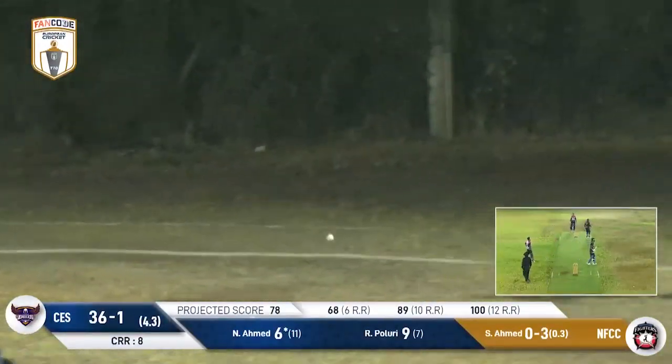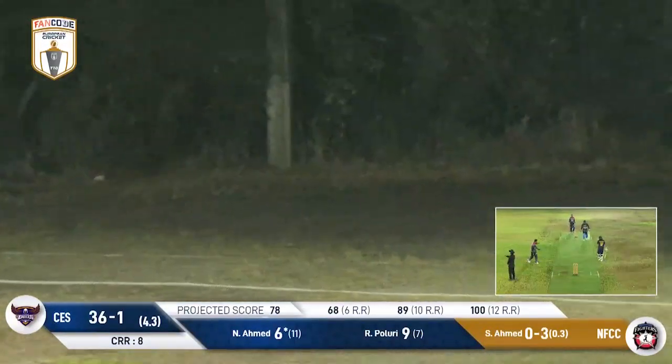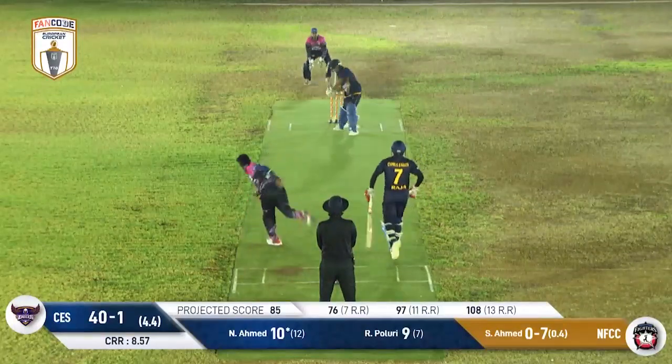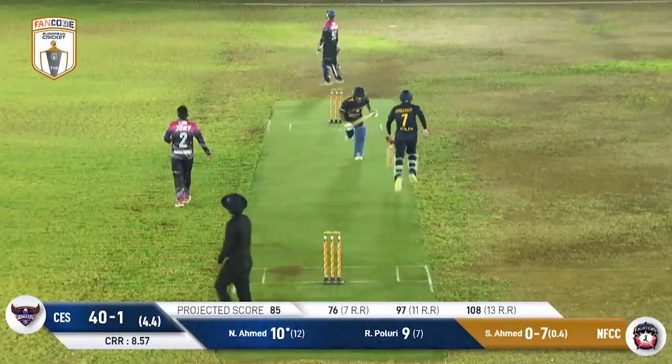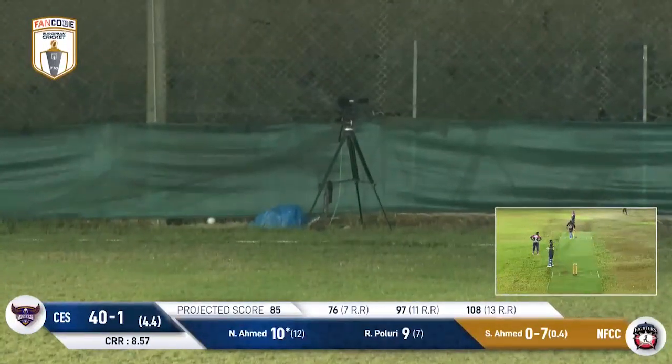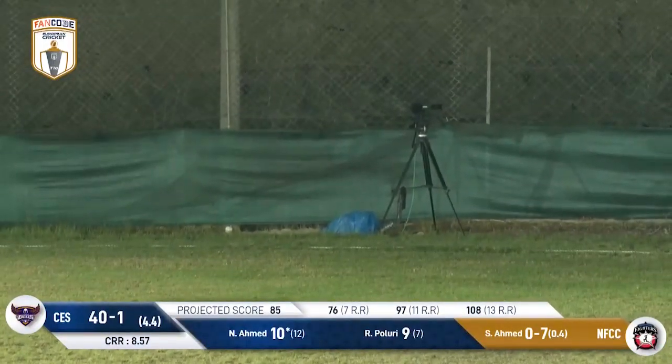as this one's just worked behind square leg, and it'll trickle over the boundary rope and allow Nasir Ahmed to pick up his first boundary of the innings. As Ahmed comes in for his 5th delivery of this over, and that is lifted high in the air. There's a man coming around, but he's going to have to keep on running and look for that ball that has dribbled.